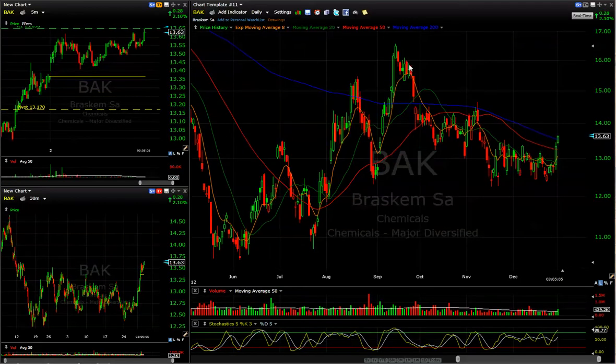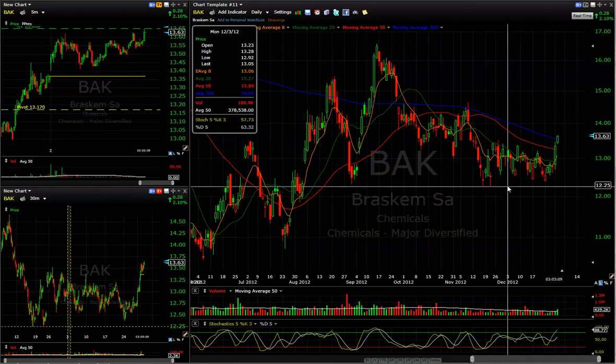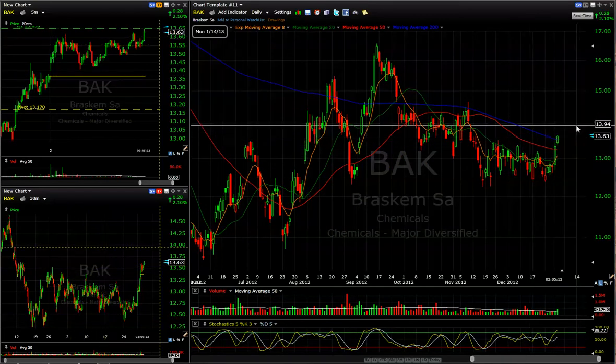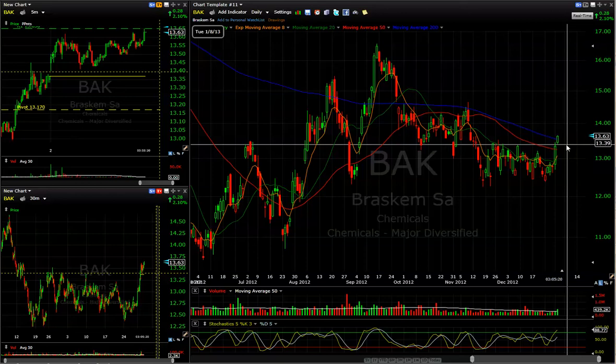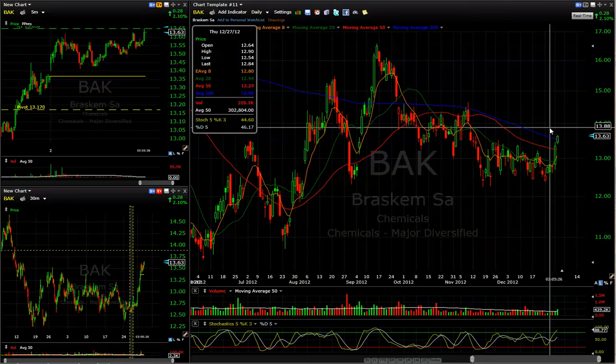BAK. Another one that has a nice base. It broke out nicely, and it's over the 200-day moving average. But I think at this point you're chasing it somewhat. The ideal breakout would have been about 1320, 1318. So it's at 1363 right now.